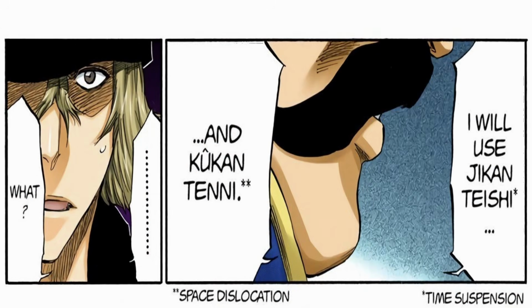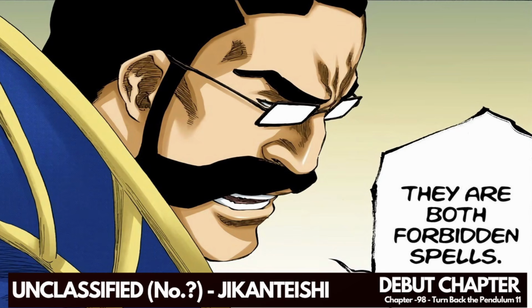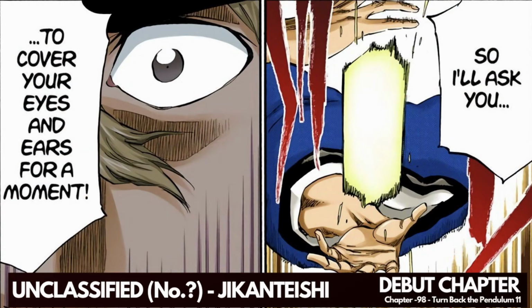Now we reach some of the most powerful spells in the series, both performed by former Kido Corps Captain Tessai Tsukubishi, and both forbidden. The first spell is Jikan Teishi, which can be used to freeze time. By clasping their hands together and then pulling them apart again, the caster creates a block of brilliant lime green light, which then encompasses a given area and freezes all time within it.